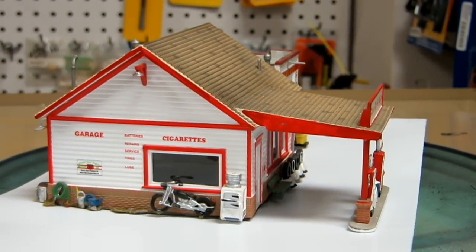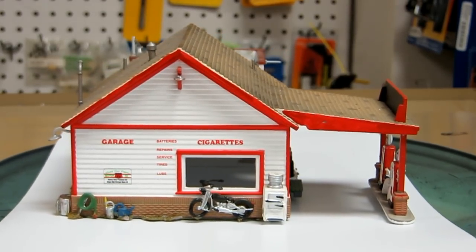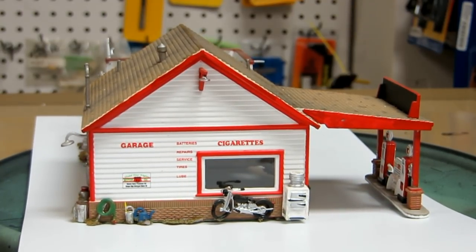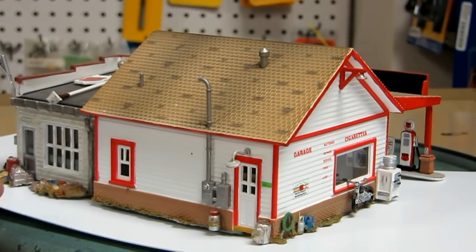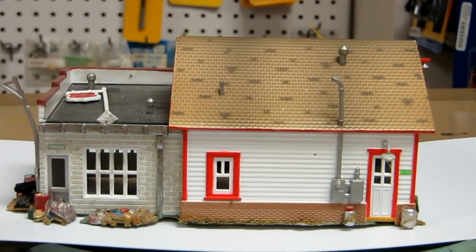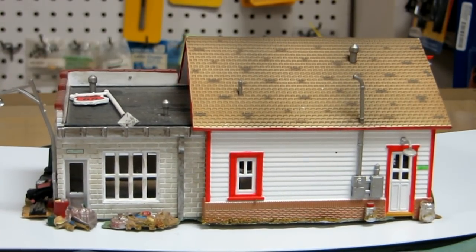These people have done a really nice job on detailing these. We got the cooler, motorcycle on the side, hose, water buckets, little signage on there. Around the back, got the trash can, some kind of tank, electrical boxes, junk pile over behind the bay door.